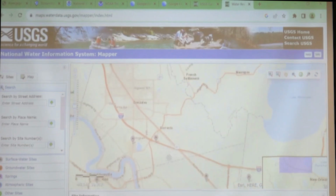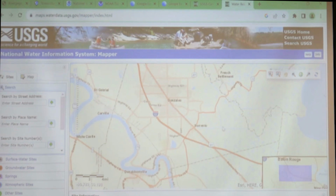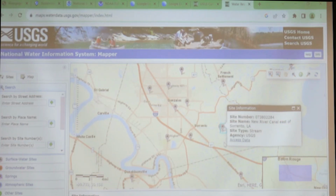So you can scroll here and start looking at them. When you highlight the triangle and click on it, it gives you the name, the site number, and what type it is. Is it a stream? They have atmospheric, they have all kinds. But over here is your menu. Right now, we're only looking at surface water, and all the surface waters are gray. I can find it this way.